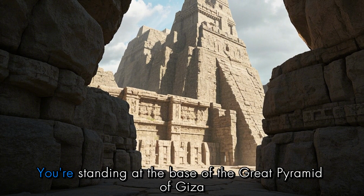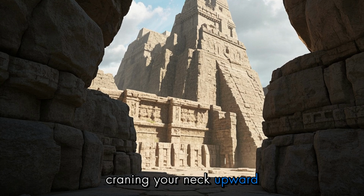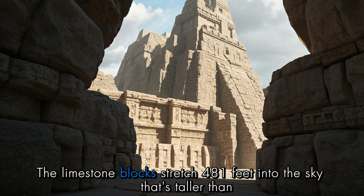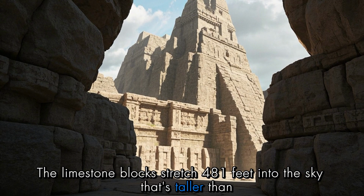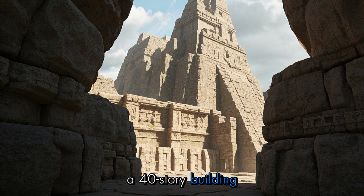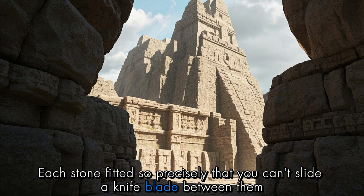Picture this. You're standing at the base of the Great Pyramid of Giza, craning your neck upward. The limestone blocks stretch 481 feet into the sky. That's taller than a 40-story building. Each stone fitted so precisely that you can't slide a knife blade between them.